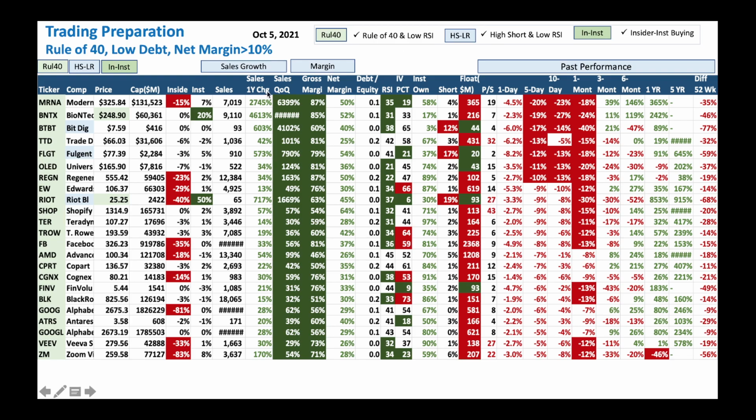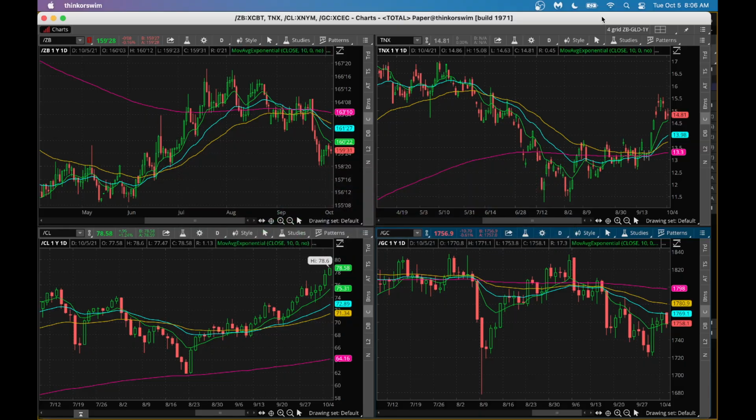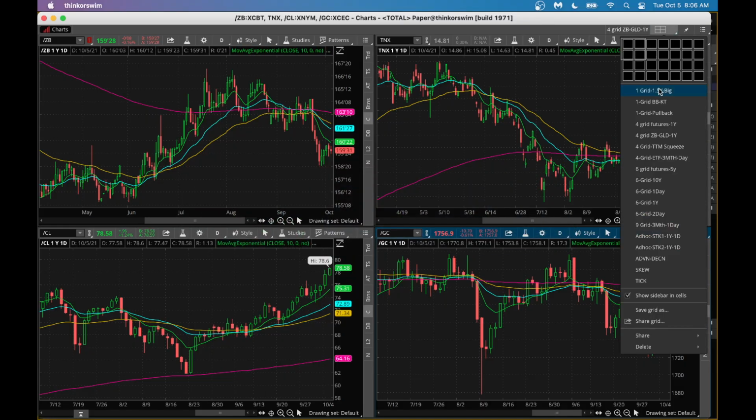So as you see here, this is the list of stocks which has done great. Nice rule of 40, low debt, net margin. I will probably pick one or two here so that way you know how to look at the chart with some of these stocks. First, I will take a little known company here, BTBT, Bit Digital, and let's go to the Thinkorswim platform and go to a chart.